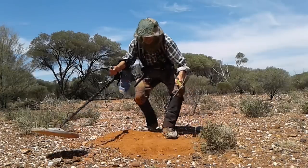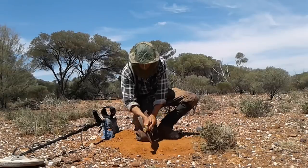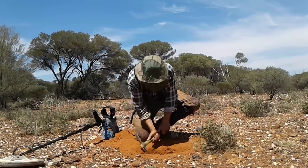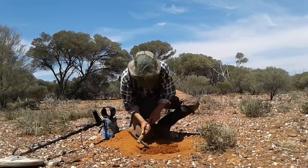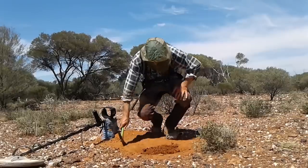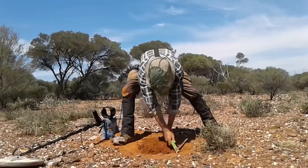There doesn't seem to be any hot rocks quite in this area, so that's a good sign. Let's hope. Oh, it's gone very soft, this stuff. It's almost just a red dirt. Gravel all seems to be on top. I imagine it'll probably be out in this lot, whatever it is.